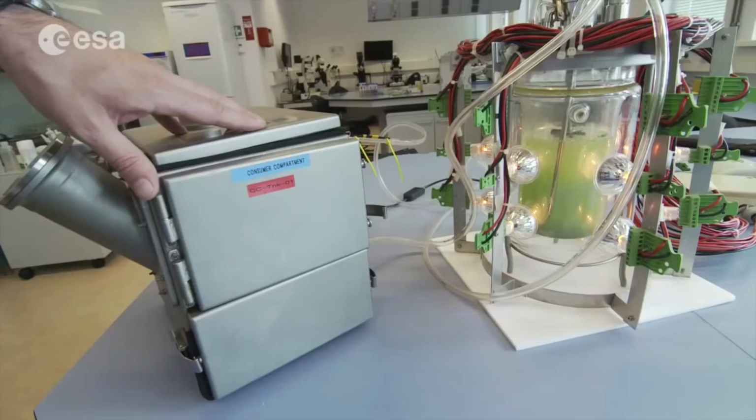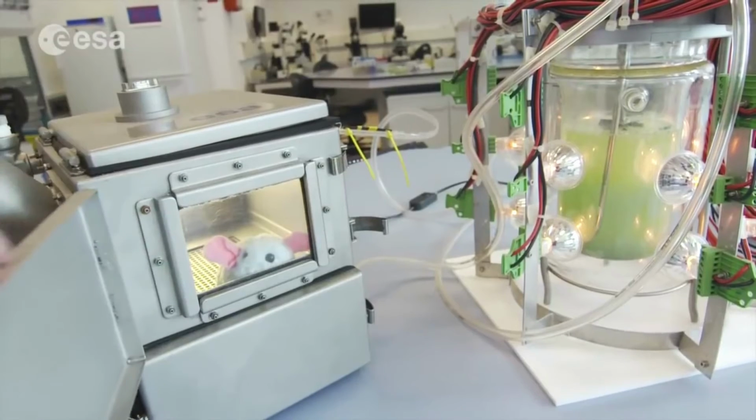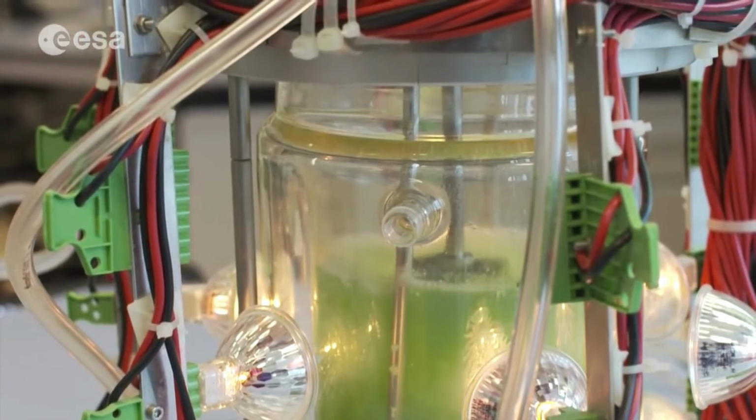Gilles and Francesco are also involved in the Melissa project. Very nice meeting, both of you. Can you please tell me what will happen after Artemis? Here you have two compartments, the cage, which is here, which contains rats, and the photo-bioreactor, which is adapted to the oxygen consumption by the rat.